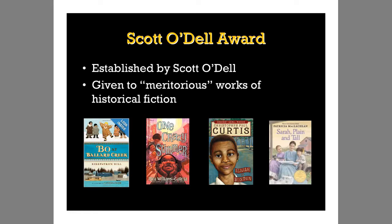Then we have the Scott O'Dell Award, and this was established by Scott O'Dell, who is a children's author who is best known for his works of historical fiction. If you were an avid reader as a child, you might know some of his books like Island of the Blue Dolphins and Julie of the Wolves. Those are some that I read when I was young.